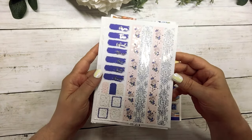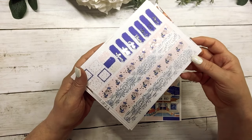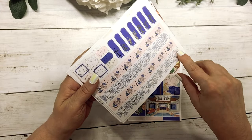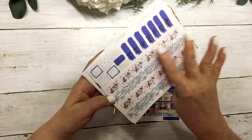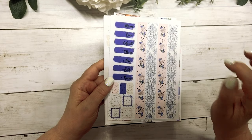And this is the washi and date covers. I just adore the washi. I love the little string lights and the roses. That pink and blue is just really pretty together.